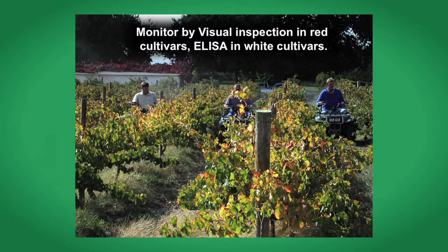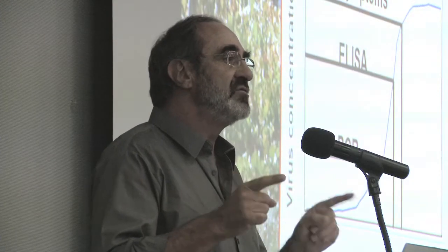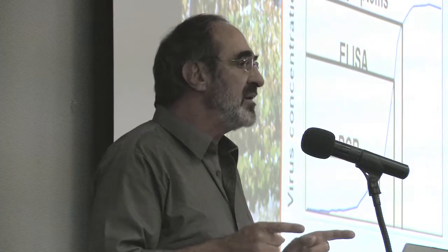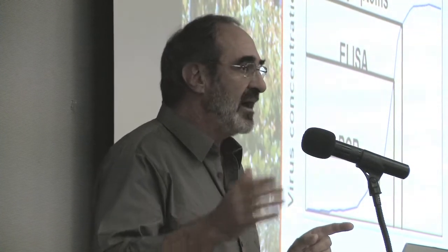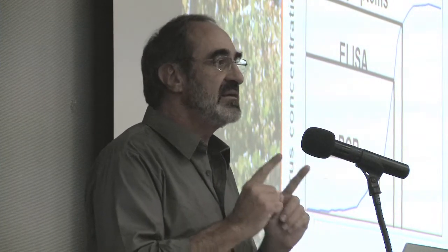So in the red cultivars, we have inspectors going through and culling out, roguing the infected plants. And then in the white cultivars, they're tested yearly and the infected plants are removed. Now, a very important principle is that leafroll is a little bit like HIV in the sense that it has a latent period. A period in which you're not going to see symptoms, and a period in which it doesn't matter if you use ELISA or PCR or even a more sensitive technique like LAMP, there is a period where the plant, even though it's infected, is going to test negative.